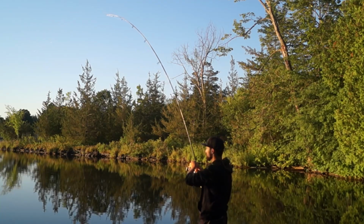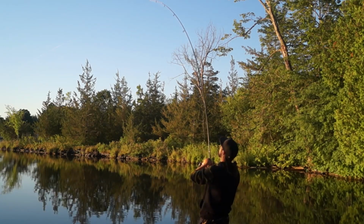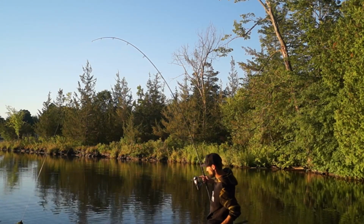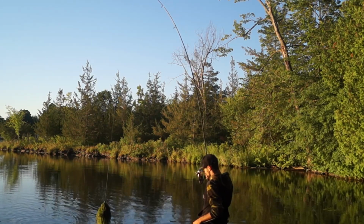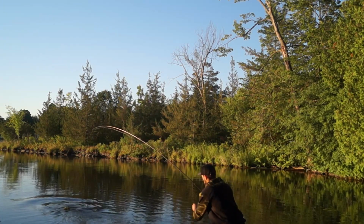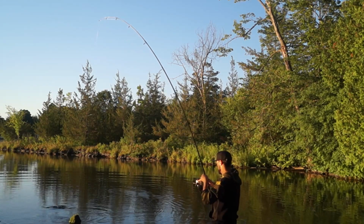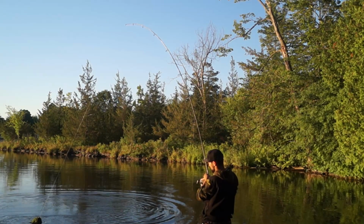It's certainly pulling like a good fish. My oh my. Difficult to get an angle on him with all that clump of weed, but under there somewhere. Boy, quite a bit of salad. It looks like a quality fish, nonetheless.